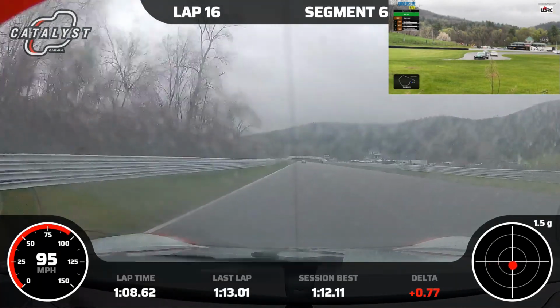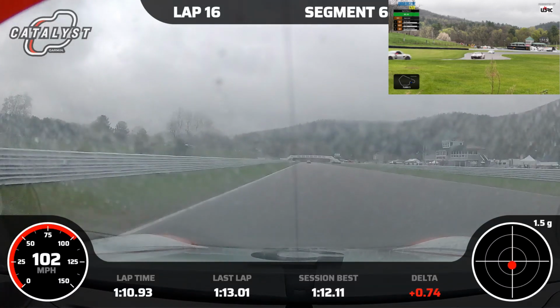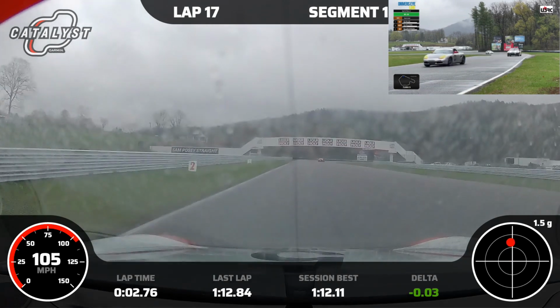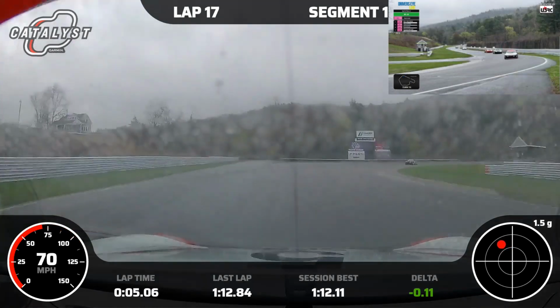Obviously, I mentioned there is a storm cell approaching from the west, southwest. Keep an eye on the radar there. I've got it up on my screen. But just something to watch here as he's through.